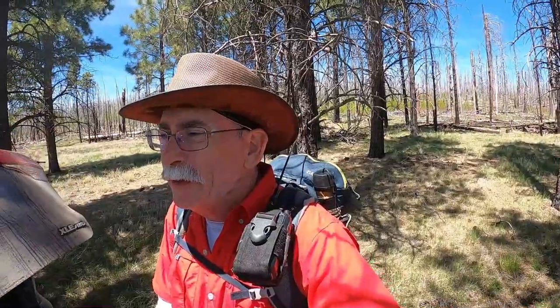Alright, we're at the start of Timbertop Trail Bushwhack. Actually, there is no trail up there, but I'm going to gently swing around to the east a little bit and stay out of that real heavy thicket of aspen.